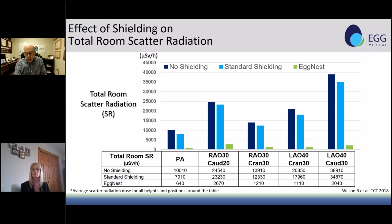And you go to LAO caudal, look at that. I mean, you're picking up a lot of abdomen. It's a very steep angle, and you can see that it's almost 4 times the dose of the PA projection. The volume of radiation is about 4 times, and you can see again, standard shielding has an effect. It's not huge. The egg nest is about a 91% protection in that view. And then if you go to the next slide, please.